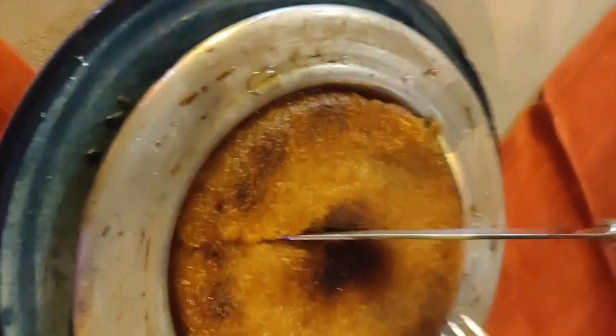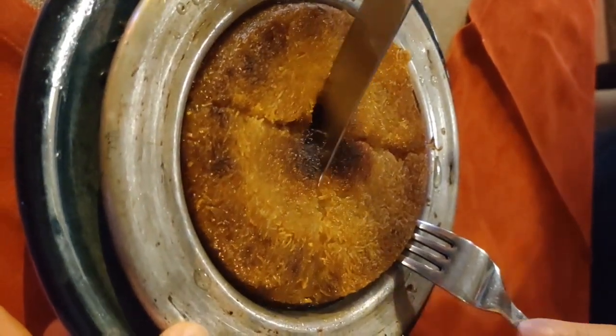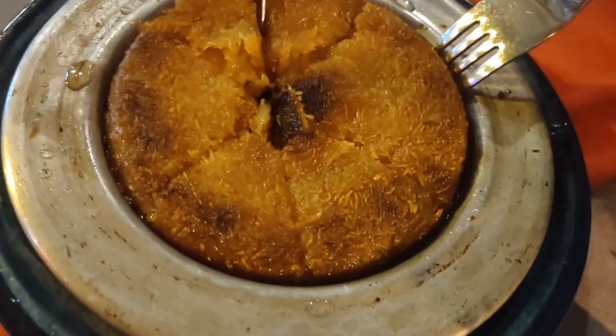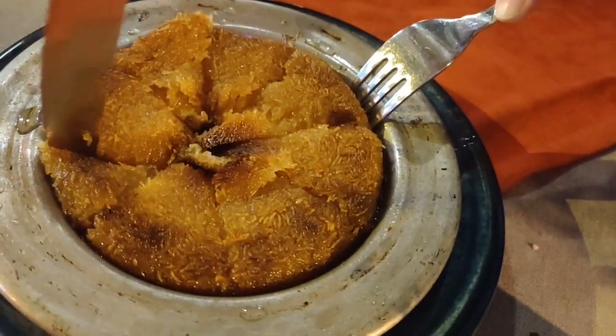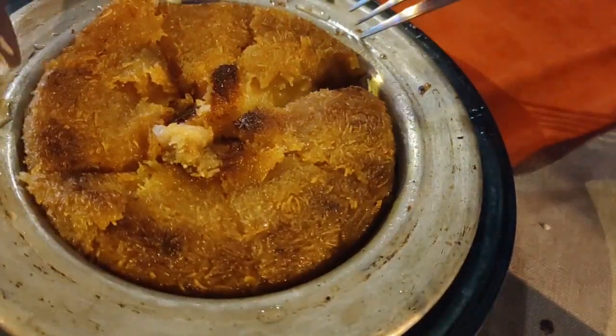As usual, we decided to end our day eating our new favorite Turkish dessert, künefe, at a restaurant near our hotel. Cut it like a pie. This is künefe, one of our favorites. Oh, I see the cheese.